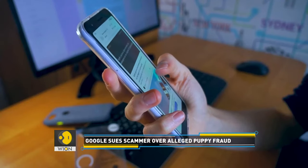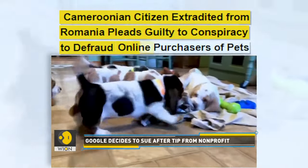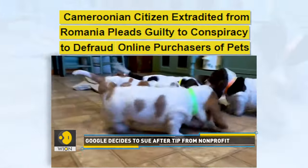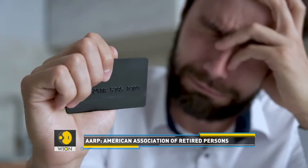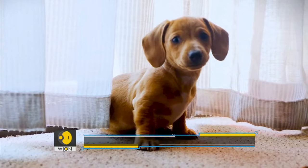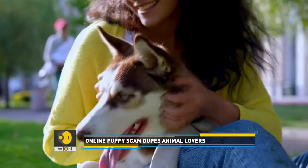Last year, another man from a country in Central Africa pleaded guilty to conspiracy to commit wire fraud in a scheme to trick American consumers into paying fees for pets that were never delivered. The victims were induced to make successive payments based on false claims about transportation issues, about the animal needing insurance, and other such matters.